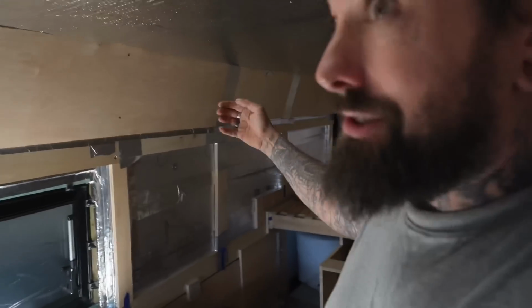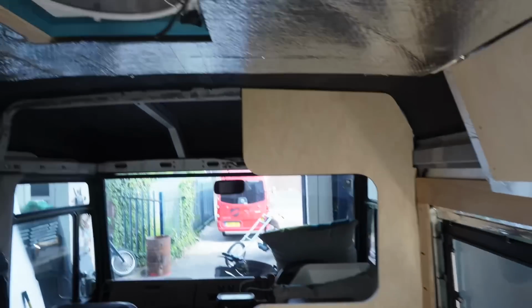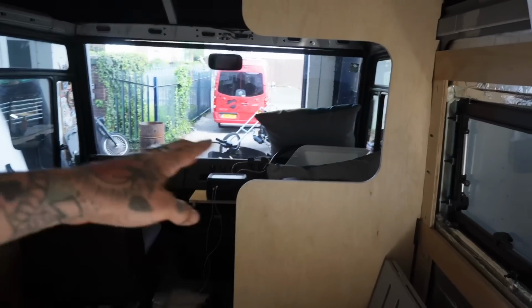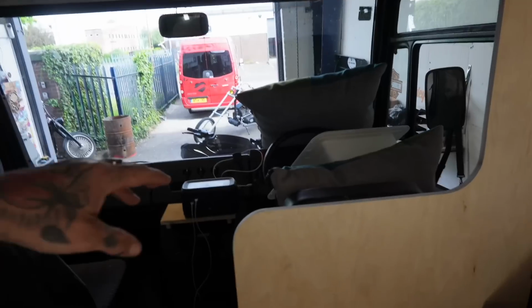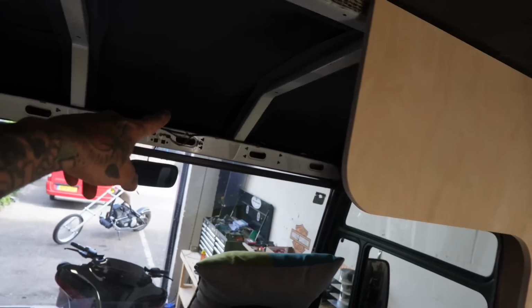The customer didn't ask for cupboards originally, but he's asked for them now. But I already thought one step ahead anyway and put all this ply up here just so the backs of the cupboards look neater. The bulkhead, this side is done. So that gives you an idea of the shape. You can still see the light through, you're still going to get light in, but it blocks off the back of the seats. And above here, this is where there's going to be storage over that side.